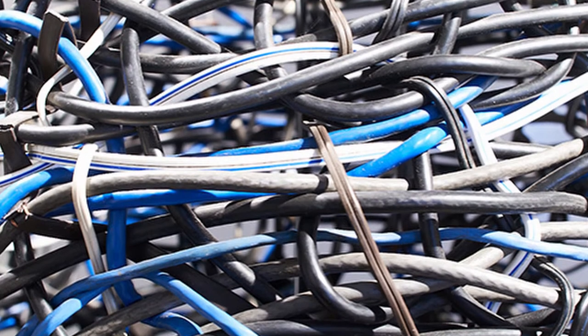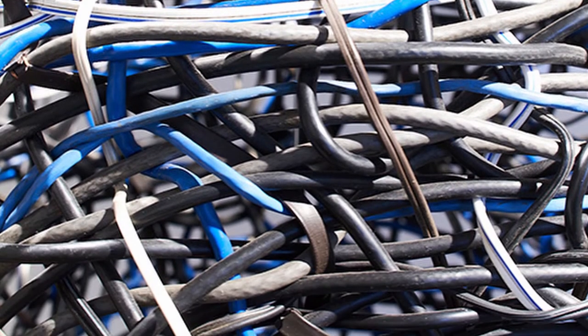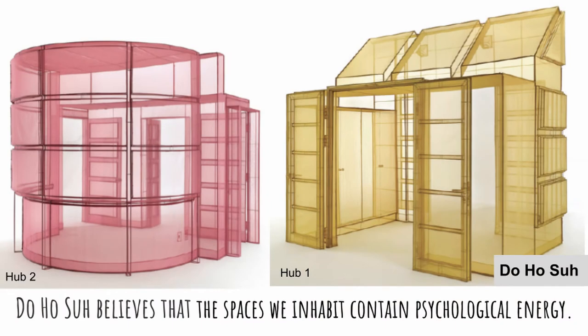Maybe your homes are where you used to live and where you live now. Or maybe you live with one parent sometimes and another guardian other times. Wherever it is you feel at home, it doesn't stop feeling that way just because you may not be there now, right? These artworks by Do Ho Suh, called Hub 1 and Hub 2, are thinking about just that, the way we carry home with us in our memory.